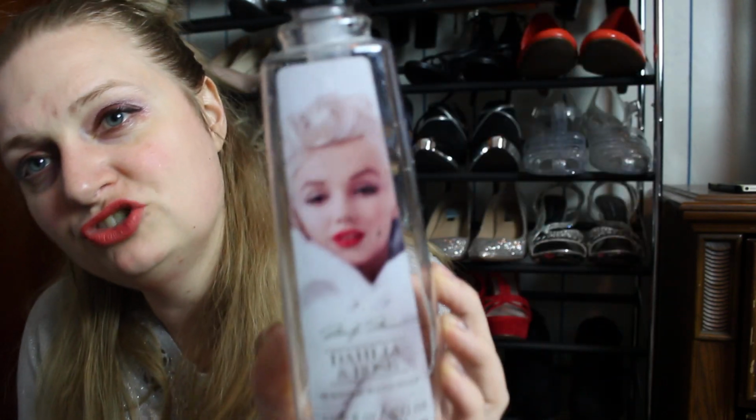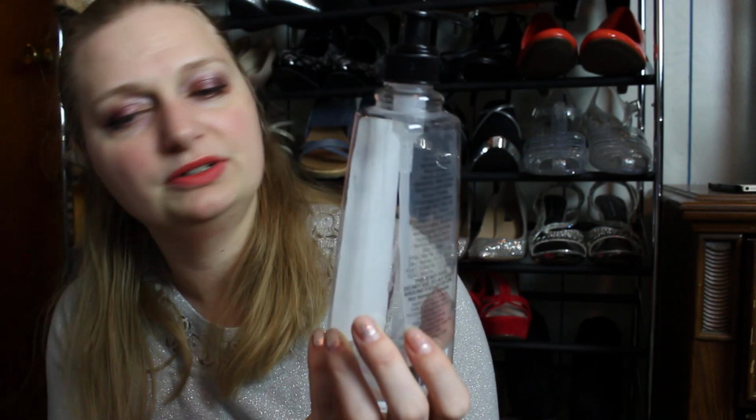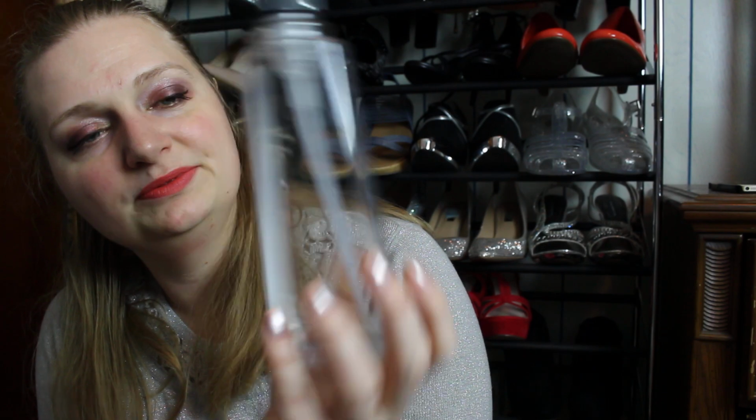But again, same as I said about the other one, it's a really good formula. I love the packaging because it's Marilyn. She's beautiful. No, there's like some product from one of these other products. Oh, it's one of the wicks from there. But I love Marilyn, and when I wash my hands, it's just so feminine to have a Marilyn Monroe soap there.